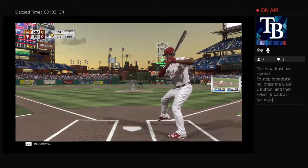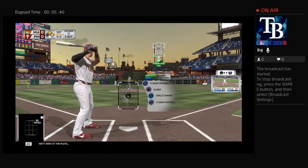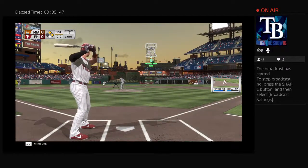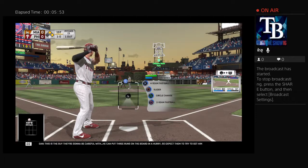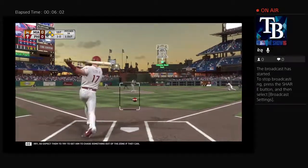The 0-2 home. And this runs inside, and that looked like it got him pretty good. Now at the plate, number 17. He stands in for the first time in this one. Number 17. They'll try and entice him with a high fastball, but he wouldn't commit. It's ball 1. This is the guy they're going to have to be careful with. He could put 3 runs on the board in a hurry.